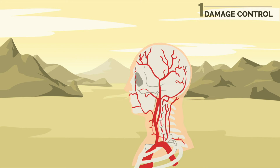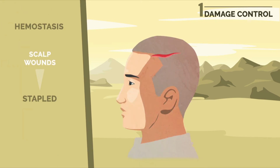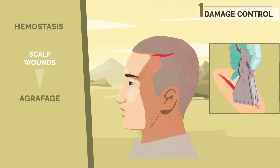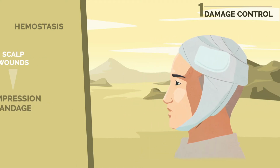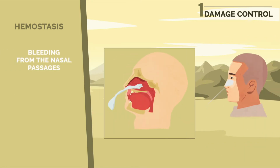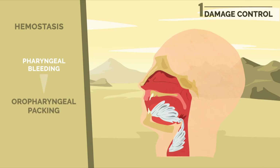The head and neck are highly vascularized. Hemostasis requires that scalp wounds be stapled or bandaged with a compression bandage. Externalized hemorrhages from the nostrils, or nosebleeds, must be treated with anterior-posterior packing. For pharyngeal bleeding, oropharyngeal packing combined with tracheal intubation or panfacial dressings must be used.